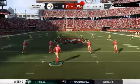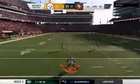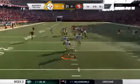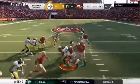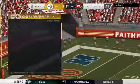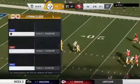Morstead out now following the touchdown to kick. This is taken at his 4. And he'll take this across the 25, a couple extra yards, up to the 27-yard line.